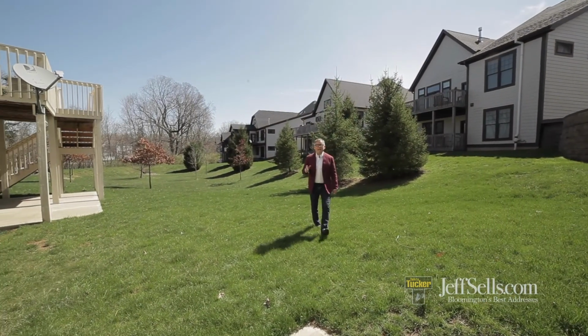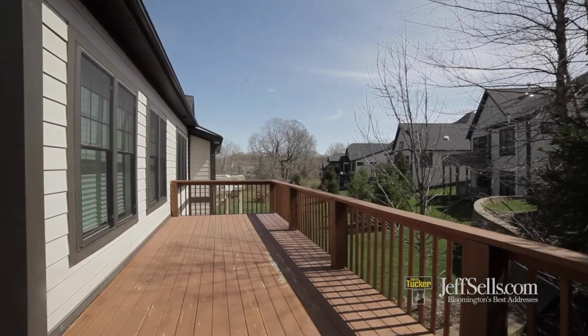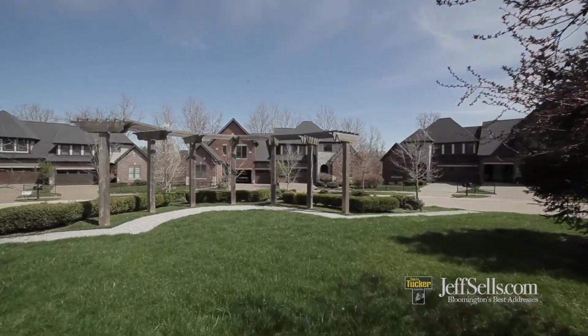This gorgeous Springhouse garden home is on the green space, so you have all this natural green behind you, and it's just perfect for family gatherings or entertaining outdoors.